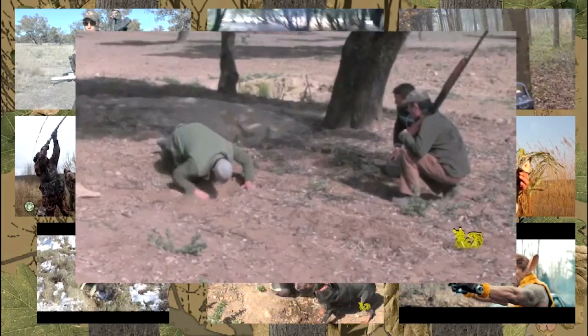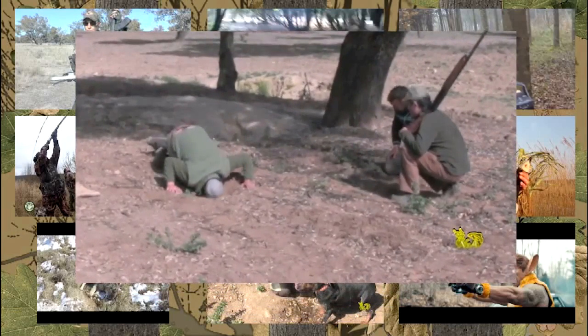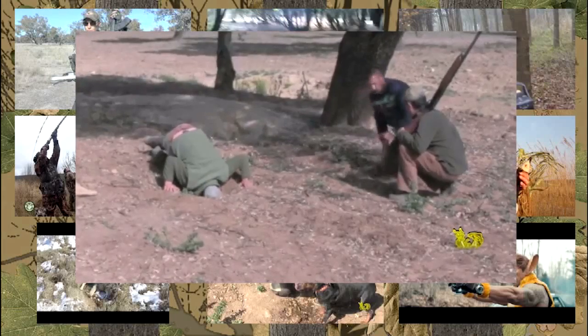Much closer to the camera, it's in Spanish, but interesting to see how other people do it. Juan de Dios Bonilla is a Spaniard bolting foxes with a terrier. And finally, couldn't resist this.